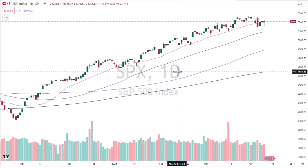Spiders are closed for the day, and what did they do? They fought back to close back above the 20-period moving average. Are there any accidents or coincidences across the market? The short answer is, of course not. Above all the moving averages, the trend is your friend until and unless it gets thrown out the window.